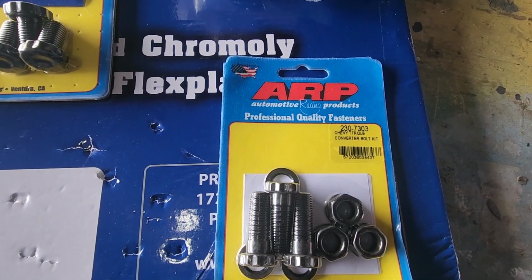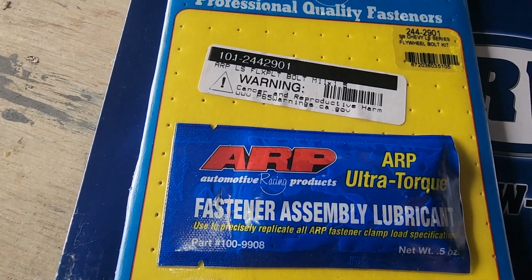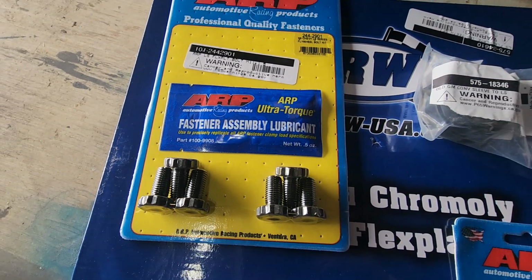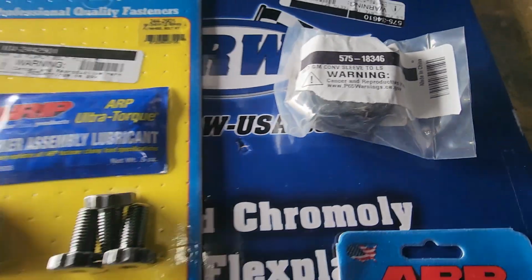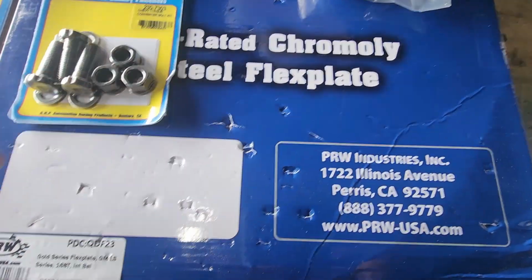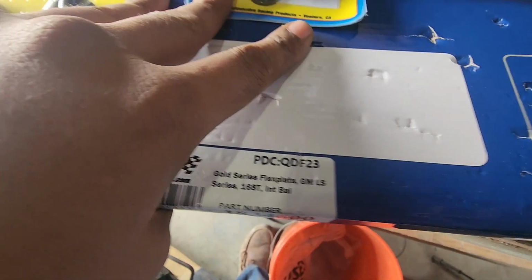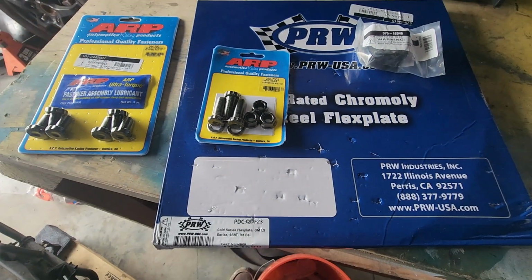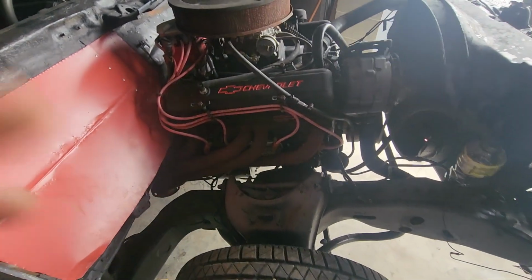It comes with all the ARP hardware you'll need to attach it to the torque converter, as well as the flywheel to the back of the crank. So that's pretty cool. And then you have this hub adapter that basically just helps the flex plate sit central on the back of the crank. Here's the product code for it. Let me see if I can find the part number. There we go. So yeah, this is the setup, and hopefully it will be as pain-free as I'm hoping.